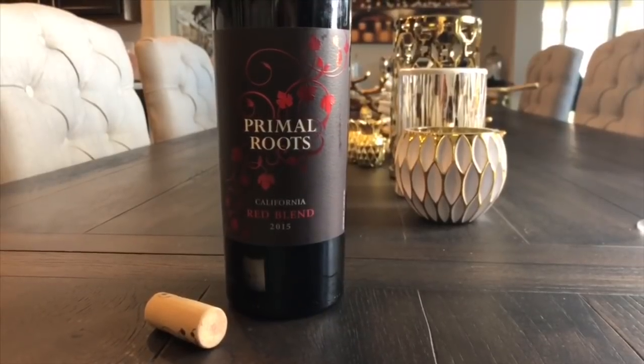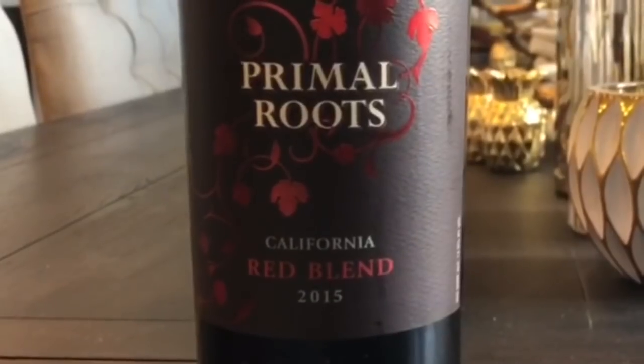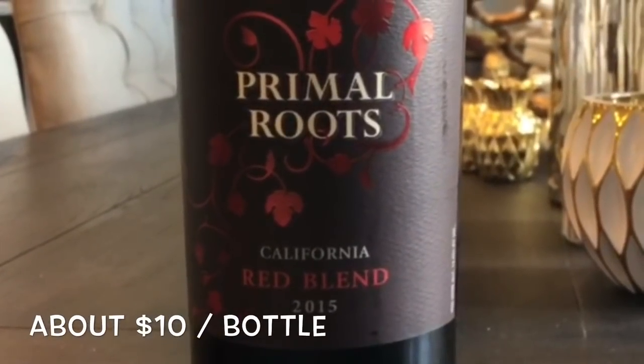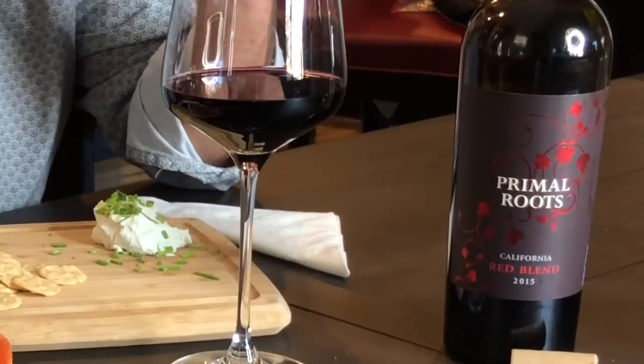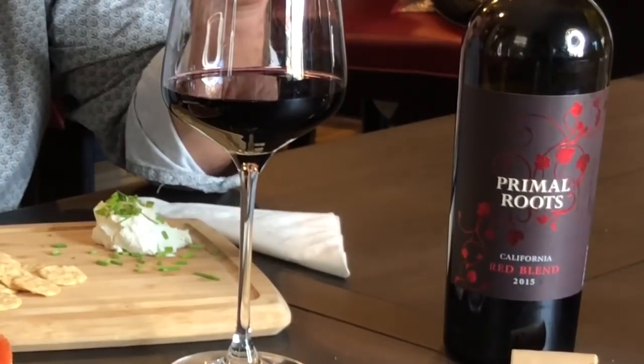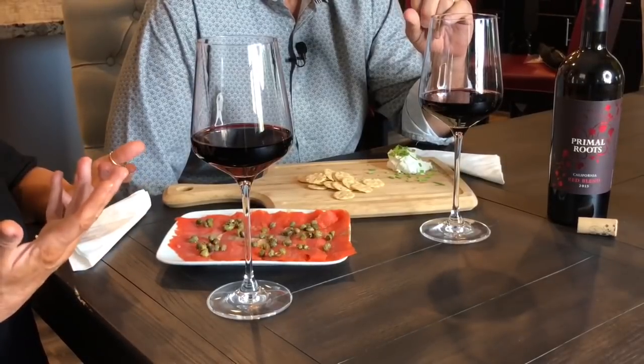So this is a 2015 Primal Roots, and the great thing is that I've gotten this for $7 a bottle. Usually it's around $10 a bottle. This does not taste like a $7 or $10 bottle. You would not ever peg it. I would say $19 probably, maybe more, depending on where you're at. If you ordered this in a restaurant as their house wine, you would be blown away by how good it is.